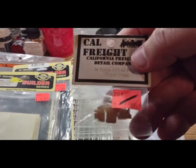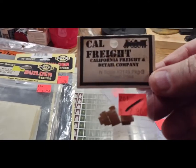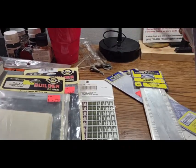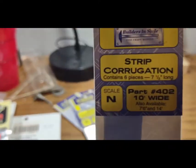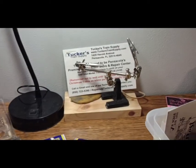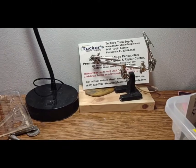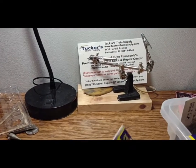And here's some little boxes, I believe, stacked. Trash piles, it calls it. And then I got several of these scale model strip corrugated metal. Be good for making little things out of. That one was 10-foot wide. This is 7-foot 6 wide. I got another 7-foot 6 wide one here. 14-foot wide, a little wider. Yeah, make little buildings or something. I would use it for roofing material.